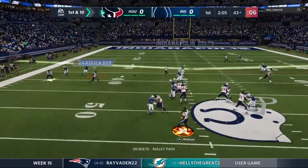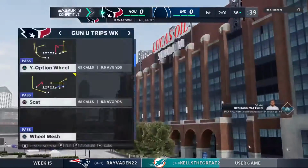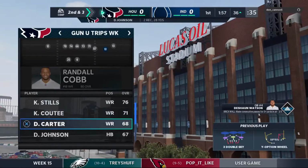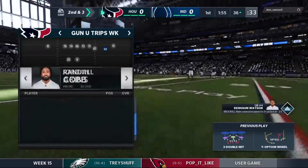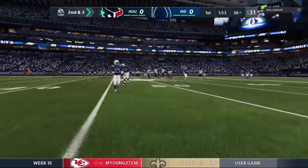Out of the gun, Watson. He gets it left side to Johnson. Watson's pass. Call it a pickup of 7, and it'll be a second down. I'm not sure that this play was designed for him specifically, but he got through the progressions and got the ball to him. So, second catch on the drive.